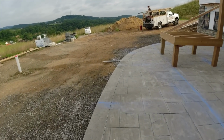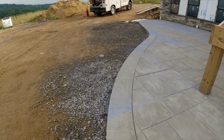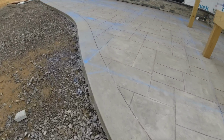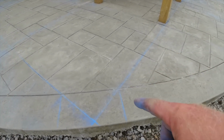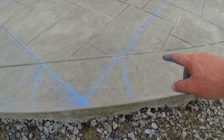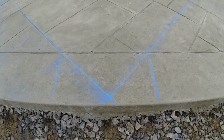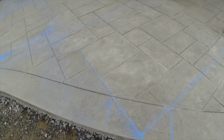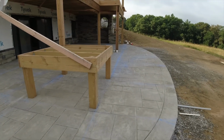And then one thing I do want to point out is that since this is a curved patio, I always like to take our cuts, and when they meet the border, give them a turn and run them parallel. I think that looks a lot nicer than having them run through like this and having weird stuff happen. So there's our layout. We're going to go ahead and get cutting because this is a lot of cuts.